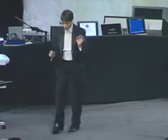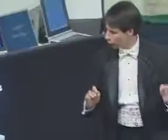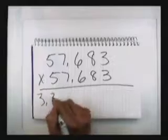Cookie fission. Okay, next I do 57 squared, which is 3,249. So I can say 3 billion. Take the 249, add that to cookie. 249, oops, but I see a carry coming. 249, add that to cookie. 250 plus 77 is 327 million. Fission.